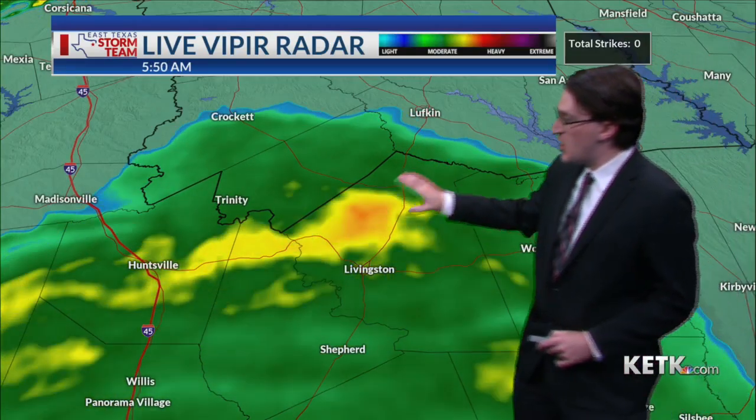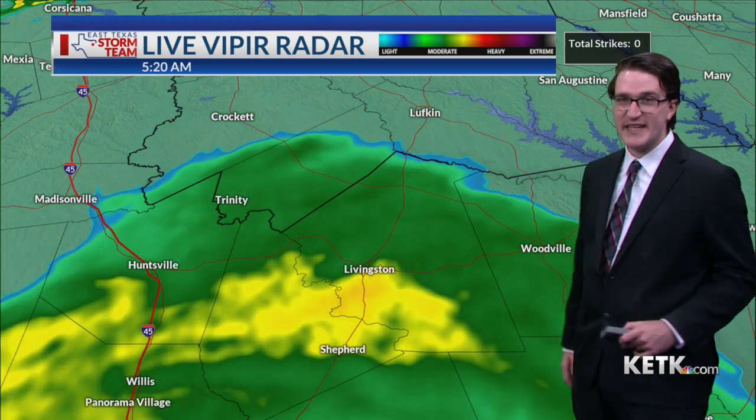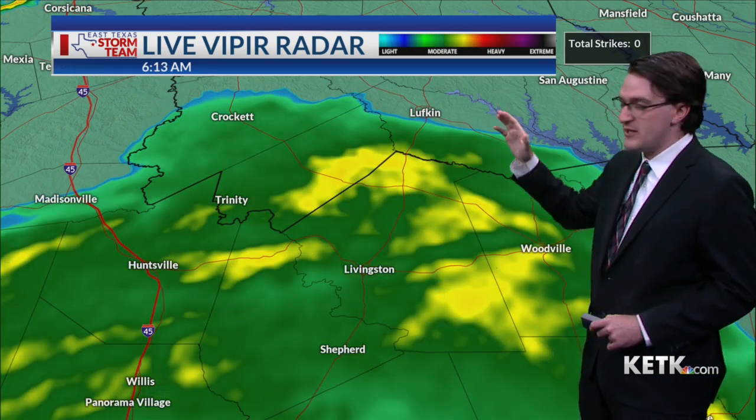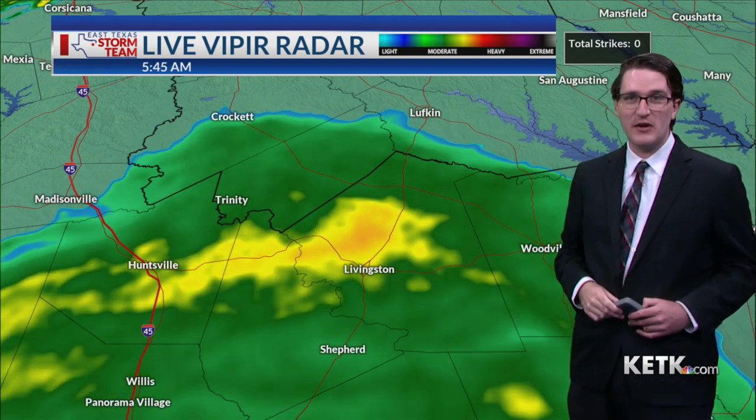Currently we have one moderate to heavier rain band moving into parts of Trinity and southern Angelina County. As the rain picks up, the winds are going to start to pick up as well, but it should be another couple of hours before we start to see tropical storm force wind gusts out in parts of our area.